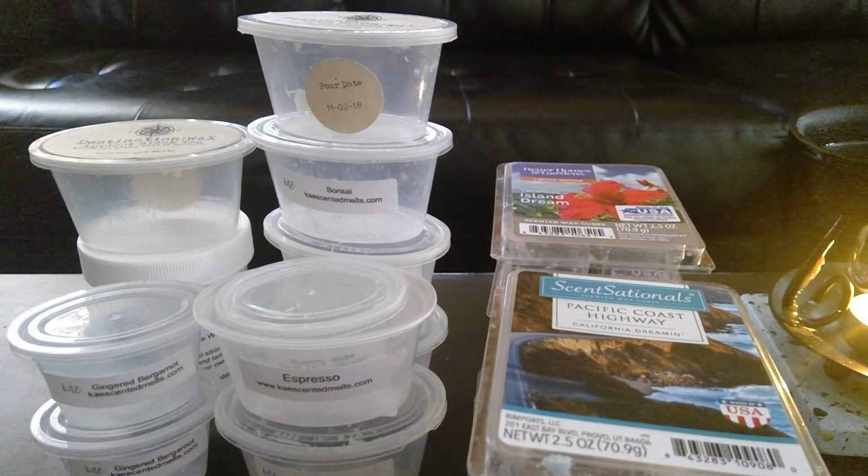Did I do the whole clam at one time in different warmers? I may have, but it was very strong for like 4 hours. And then on the fifth hour, it was super, super light where I needed to dump it and try something else, which is fine. That's still a pretty good amount of time. And when I'm home all day, I don't mind changing out my wax.